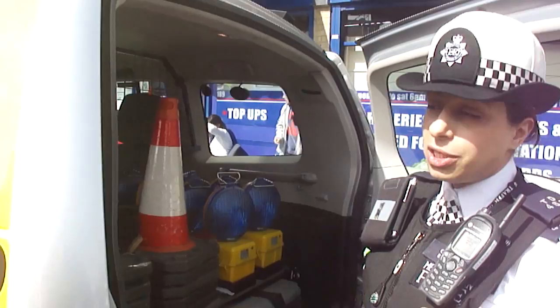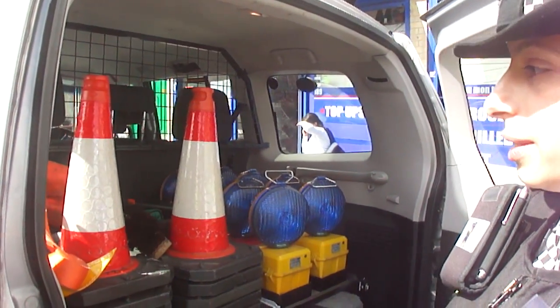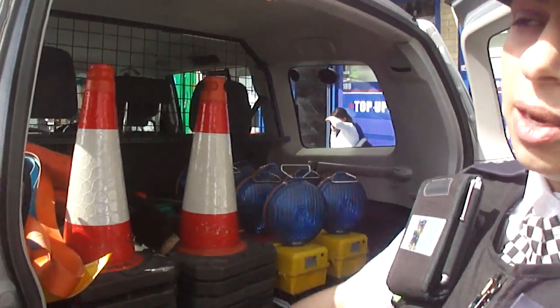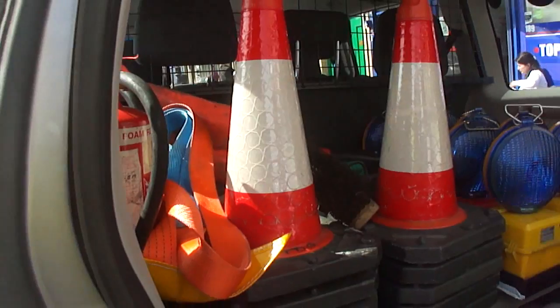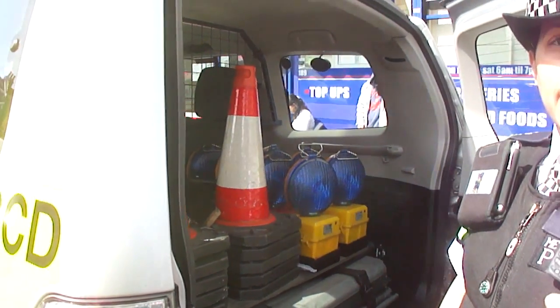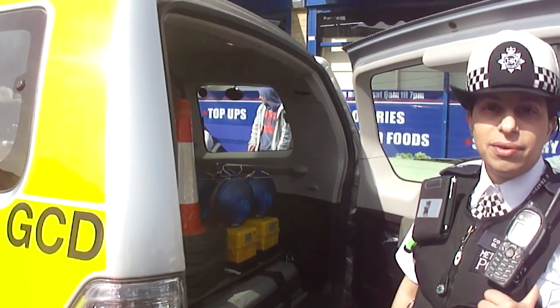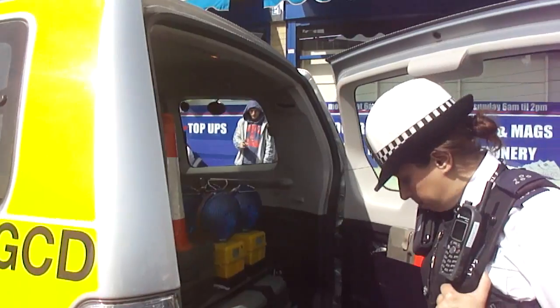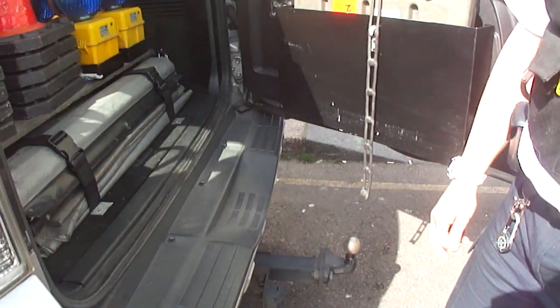We've got brooms and shovels to clean up any debris off the roads. For any accidents, we've got tow ropes to get any broken down vehicles off of the roads. Or obviously, after an accident, if something can't be driven, then we just tow it out the way. Fire extinguishers for any small fires that we have. A big heavy duty tow bar that we can get most vehicles out of the way with.